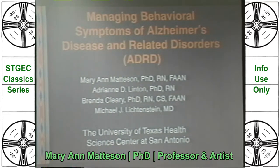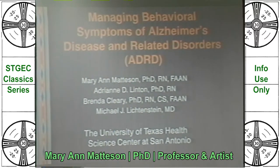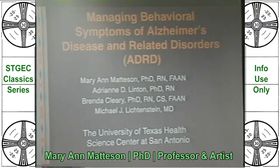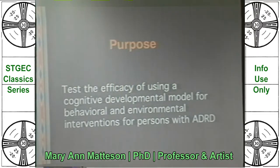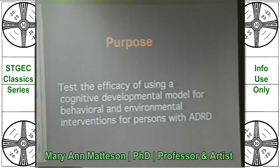Several of us collaborated on the study. Adrienne Linton was a co-investigator, and Brenda Cleary managed the control group out in West Texas, and Mike Lichtenstein is part of the geriatric team here at the Health Science University. The purpose of the study was to test the efficacy of using a cognitive developmental model for behavioral and environmental interventions for persons with ADRD. It's very hard to tell if somebody actually has Alzheimer's, so we sort of grouped all the dementing disorders into Alzheimer's disease and related disorders.